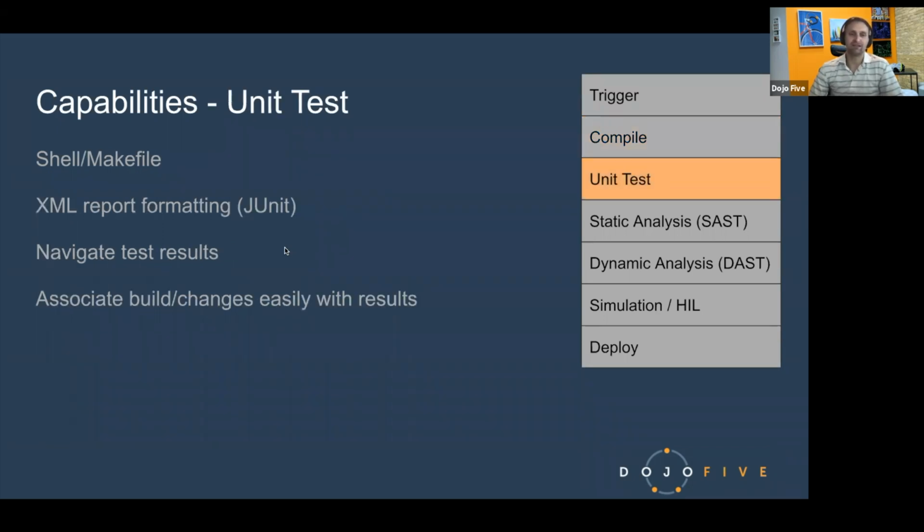From a unit test perspective, again, making sure that you have shell makefile access to run them, XML report formatting, and really JUnit format. That is the common language for most of these, and you'll find that most unit test runners have an option to format the output in this XML report format, and then all of the display, because what you want to do is not just generate an XML report or any kind of report. Frankly, I never want XML most of the time, but what I want is to be able to see a list of all of the unit tests that ran. I want you to highlight the ones that failed. I want to be able to dig in if I want to, but I want to be presented with the exception cases.